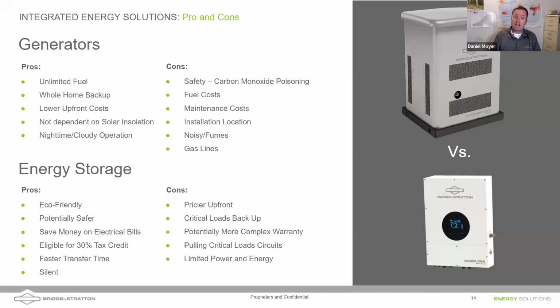Energy storage, right? It's eco-friendly, potentially safer. What I mean by that is we leverage lithium iron phosphate, one of the safest of the battery chemistries. If you're leveraging something different like a cobalt-based chemistry, you could potentially have a thermal runaway event, some less safe installations. You can save money, right? Like Nathan had hinted at earlier, we can program our energy storage systems to either charge or discharge during specific times to buy low, sell high, and that helps us save money. Eligible for that 30% tax credit, like I mentioned, and faster transfer time. And this is something I didn't realize is how important this can be to people.